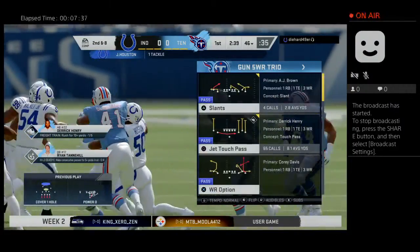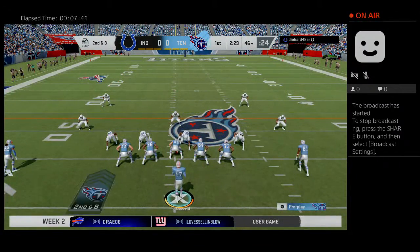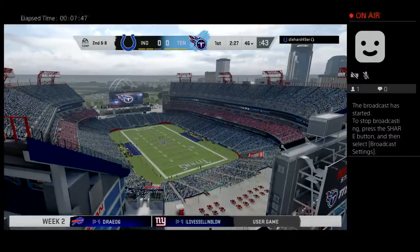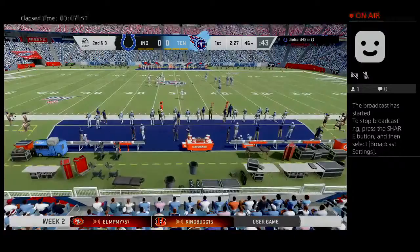The All-Pro Justin Houston in on the tackle. The last run good for 2. Here's 2nd and 8. And now here's a timeout called by the Colts on the defensive side of the ball. They'll have 2 remaining as we step aside here in this first quarter.